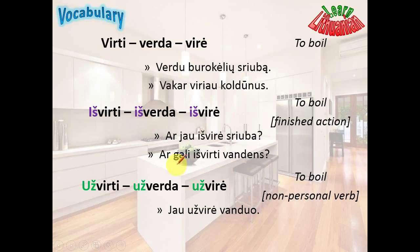Can you boil, ar gali išvirti, some water, vandens? Ar gali išvirti vandens? Can you boil some water?